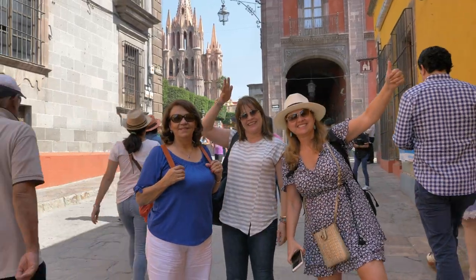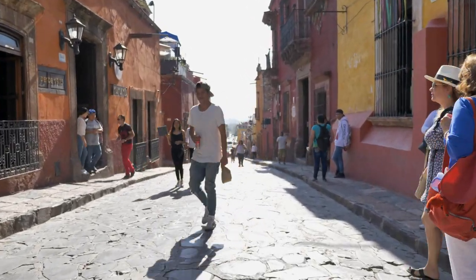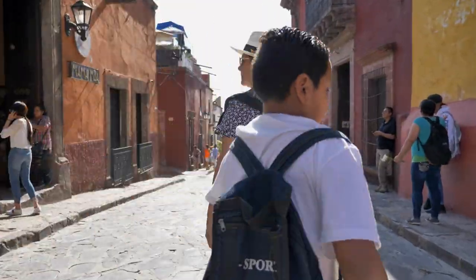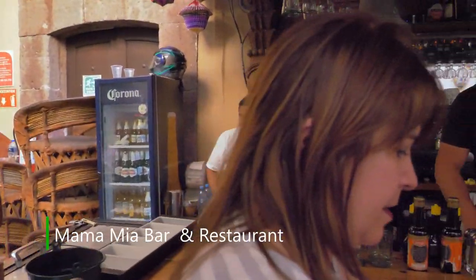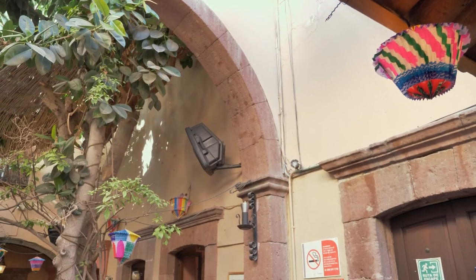San Miguel de Allende is located in the center of Mexico and is at an altitude of about 6,100 feet. So don't be surprised if you're a little tired from walking the city. Of course, a walk can lead to a bit of thirst. And so later in the afternoon, we had a margarita or two at Mamma Mia Restaurant and Bar. Very popular, great margaritas.